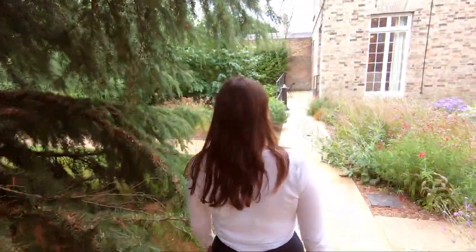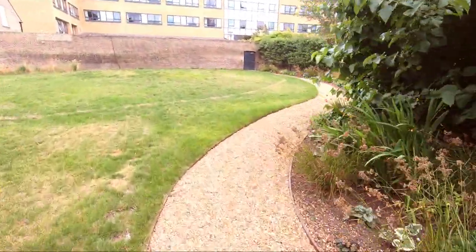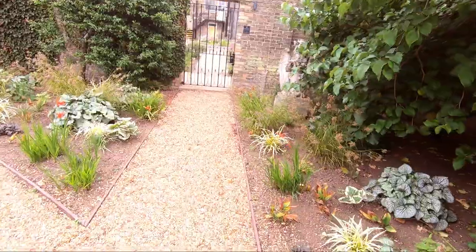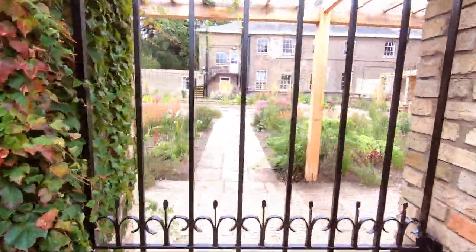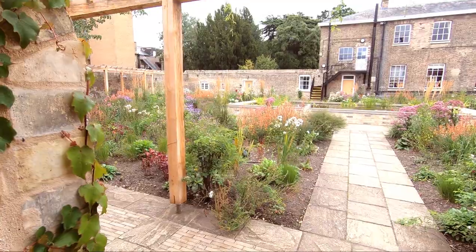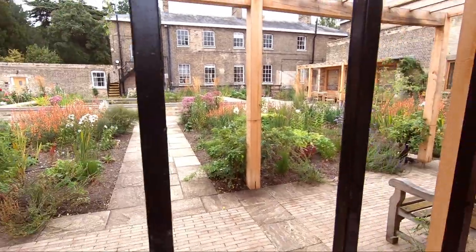Before the MCR, there's a new addition just round the back: a new eating and chill-out space. It's not open at the moment, but it's called the Rose Garden. It's got a nice fountain there, and loads of seating spaces and flowers. It's so nice and beautiful, a nice place to just come, relax, and chill.